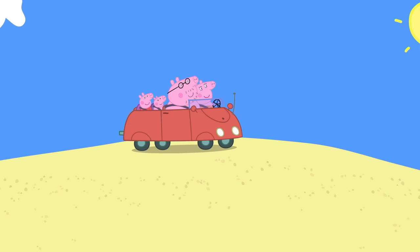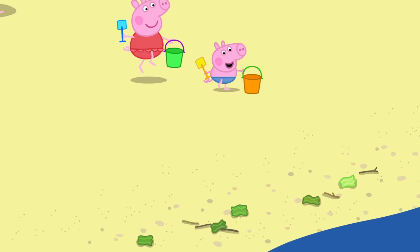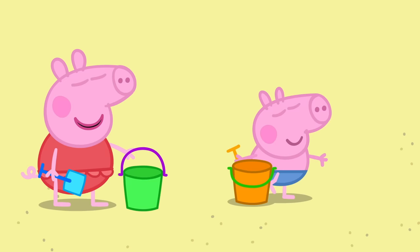It is a lovely sunny day. Peppa and George have come to the seaside. I'm going to make a sandcastle. I want to make a sandcastle too. And me. Okay, George and me will show you how.